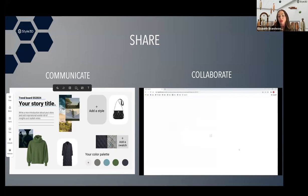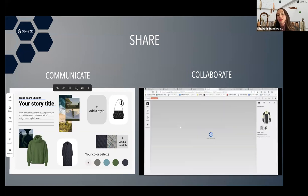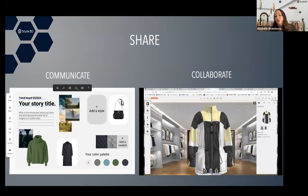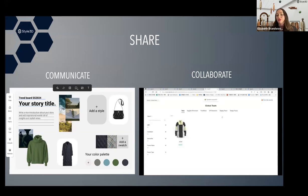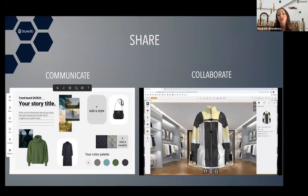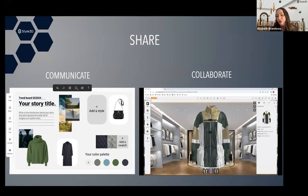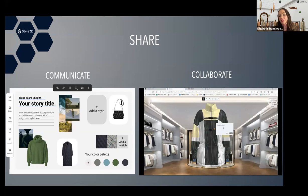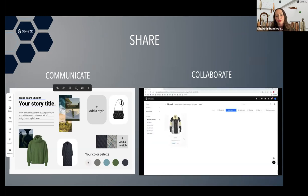And then on the collaborate side, we have a collaborative platform where you can bring that 3D and share it with teams, and all the different teams can make comments on it. It allows you to do real-time review sessions, where you can change those garment features with the teams live in a session, so you're not wasting time going back and forth with comments. And again, there's traceability because we have approval buttons, so you can see the stages of development of that digital garment through to approval that then leads to production.